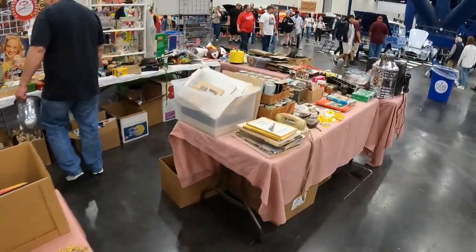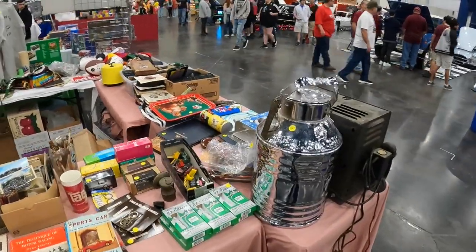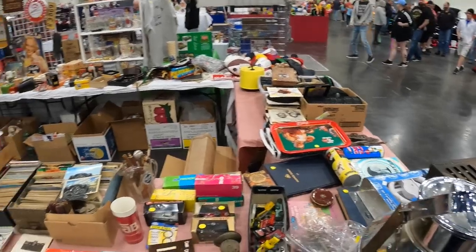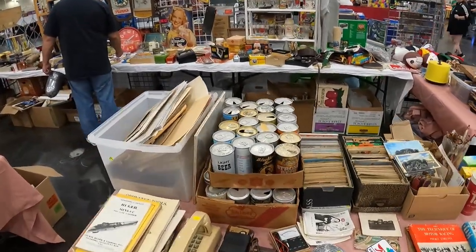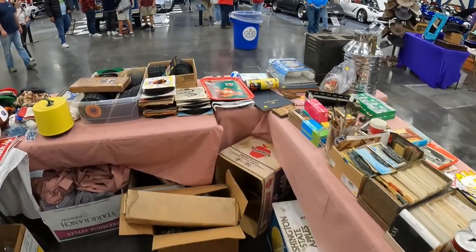Oh, this is the guy I was talking about. He usually has good, cool Houston stuff. Yeah, this guy's really cool. So we're going to look through here. He's always got really neat stuff, and his prices are always real fair. Yeah, that's a good vendor here. He's always here every year.